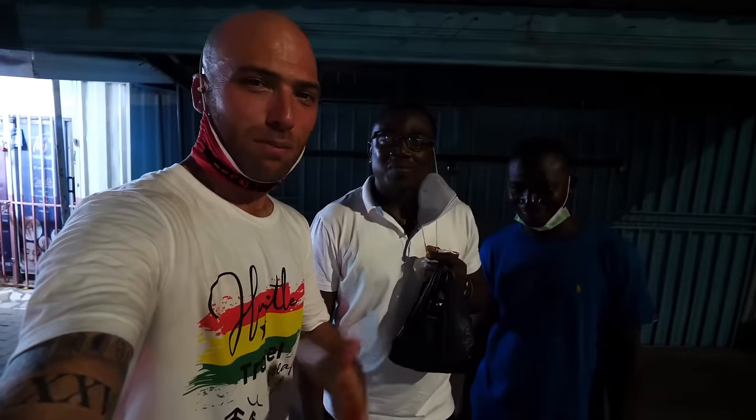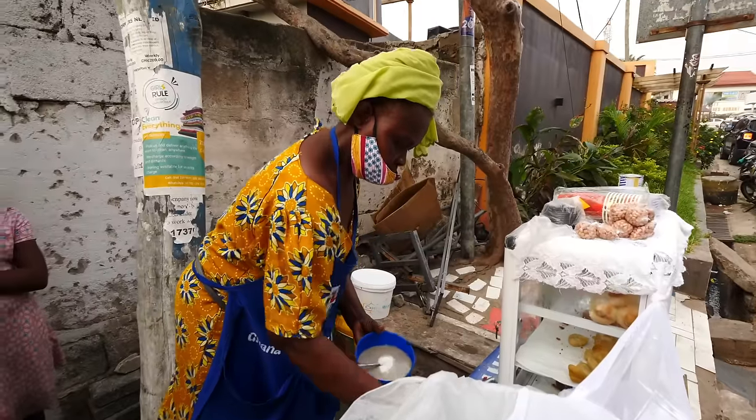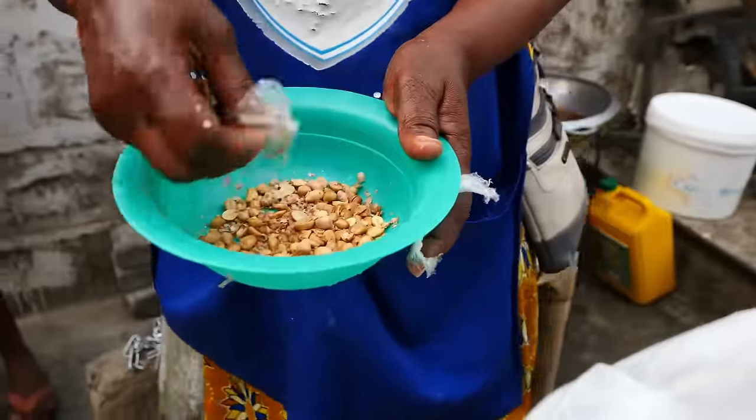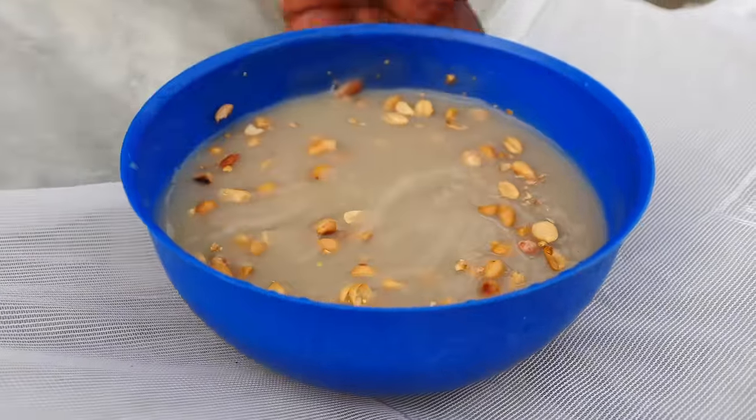Alright guys, we did it. We explored the most famous market in Accra, the Usu Night Market. This vendor right here serves millet porridge, a little different from the porridge I had yesterday, which is made from corn. So what she does is she pours it into a bowl or into a plastic bag if it's to go. She adds sugar, she mixes it in. You can also add nuts, peanuts on top. She also mixes it in as well.